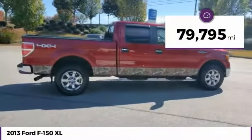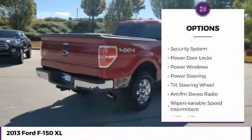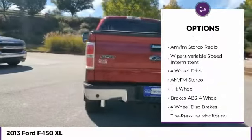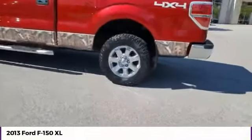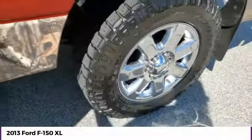Here are some of this vehicle's great options: traction control, remote keyless entry, mirror memory, security system, power door locks, power windows, power steering, tilt steering wheel, AM/FM stereo radio, wipers, variable speed intermittent. This beauty will make even your house keys jealous. Drive it today.